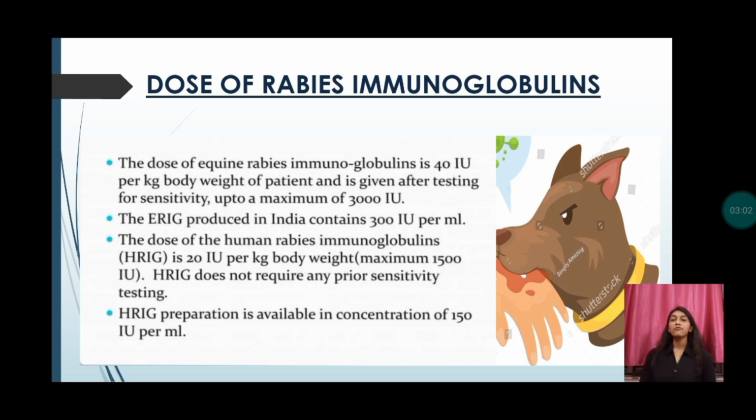Now, the benefit of HRIG is it does not require any prior sensitivity testing, and the concentrations or the preparations may vary in different countries. In India, we have 300 international unit per ml for ERIG and 150 international unit per ml for HRIG.